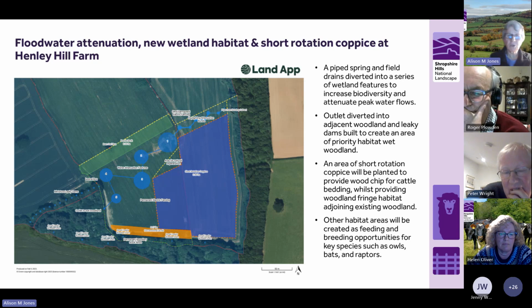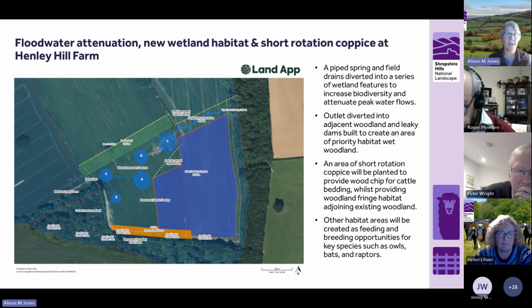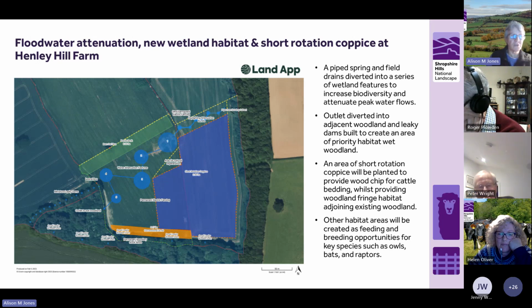The idea being that this will be harvested to produce wood chip for cattle bedding, which then reduces the need to take up the straw, and the straw is going to be ploughed back into the arable fields. So it's a recycling and soil improvement and so forth. To add to that, expecting to see a wide range of species coming in, but habitat areas will be created alongside of it, along with nest boxes for owls and bats and so forth.